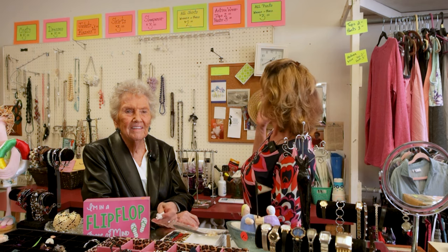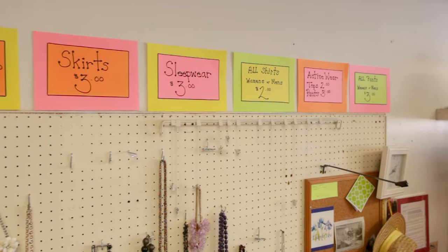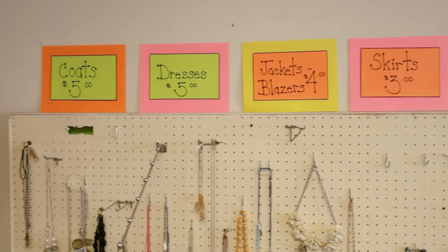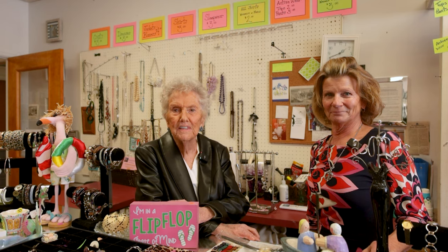We have one-priced items for different things. All of our prices are up here. All coats are $5, dresses and skirts $3, shirts $2, pants $3. We love seeing everybody on Saturday morning from 9 to 12. We have great buys. Please come and see us and visit us, and you'll be back.